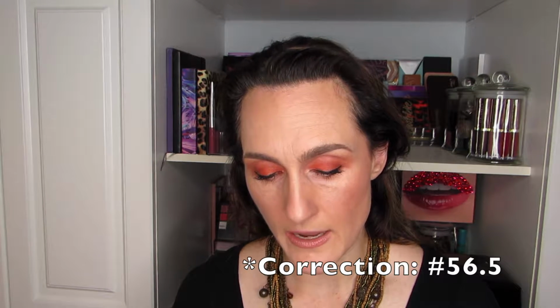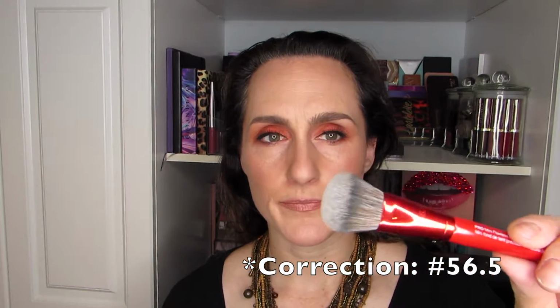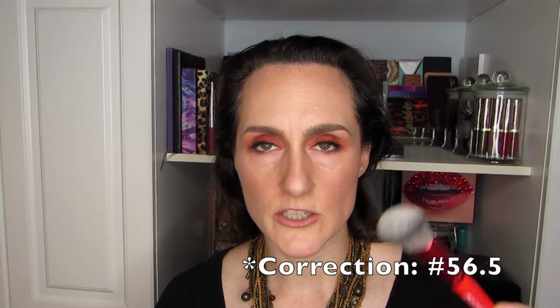Now, this one was the Rouge VIB Rouge brush from last year, and it's a very little mini brush, which I don't mind mini brushes. I think that's great, and it's called the Pro Mini Flawless Airbrush 65.5, and it's quite dense. And again, I don't tend to use brushes for foundation, but I think it's C Cosmetic Chaos that suggested that this would be a good brush.